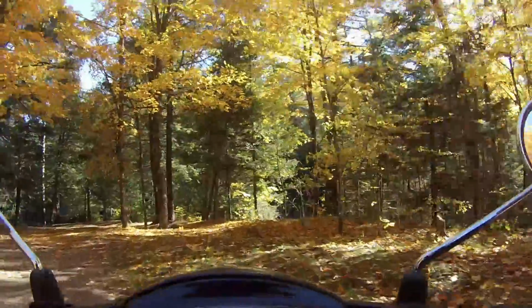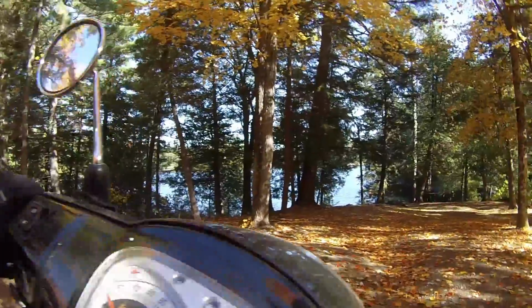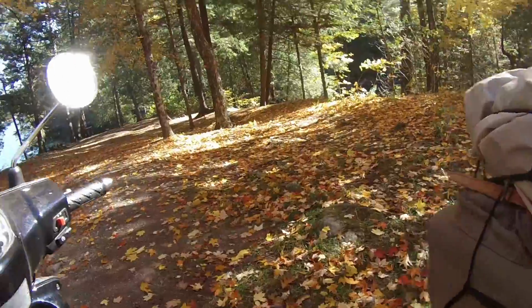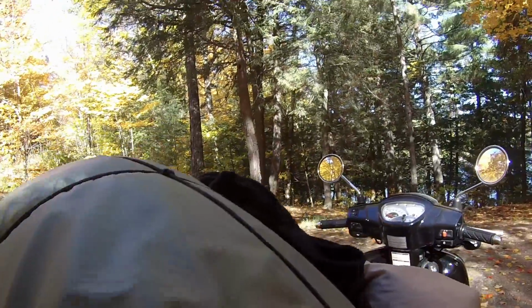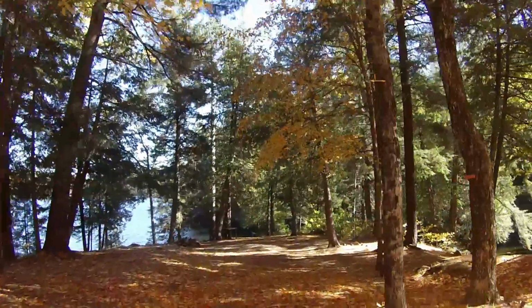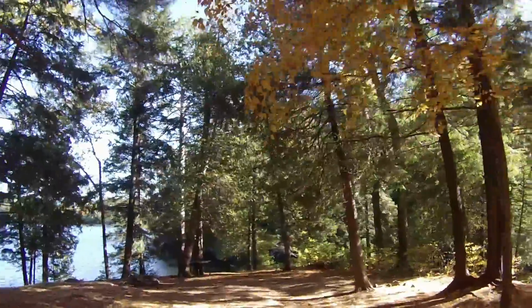Here I am arriving at a campsite near Upper Park Lake. I've just passed over the river that connects Bowers Lake to Upper Park, and all of this area, or a lot of it anyway, is Crown land. And these well-used campsites usually have the privy set up, and you can camp on here for at least 2 weeks in a row, or 14 days in a row.